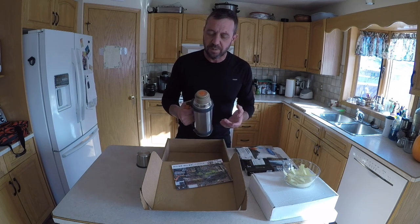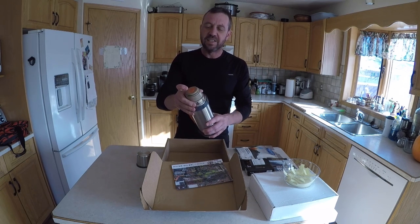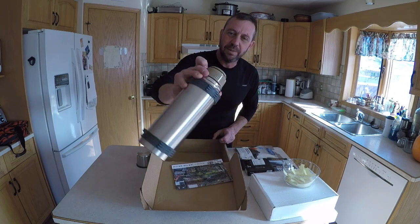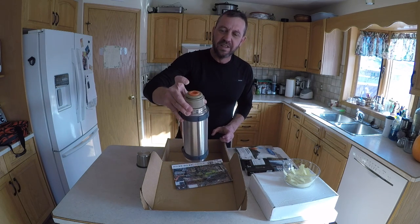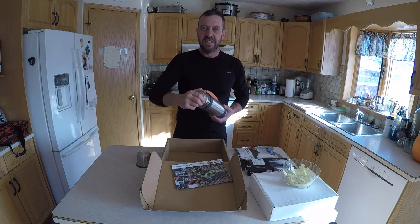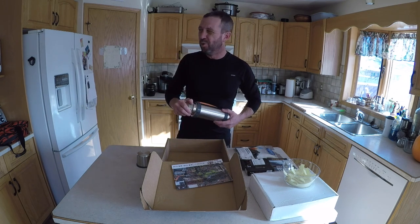It's just your basic thermos, pretty much, except it has this seal at the top, so you can easily open it up to pour, and then close it back up with the push of the button. You don't have to actually open it.